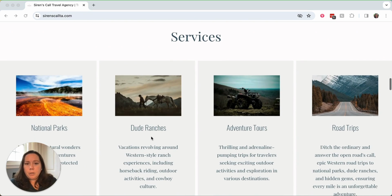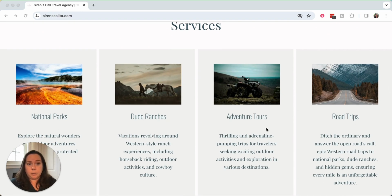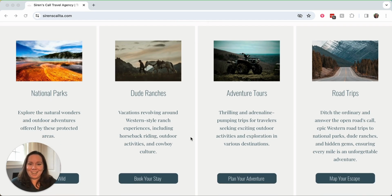Then you have this services section, which I like. You tell exactly what you do: national parks, dude ranches, adventure tours, road trips, all really interesting niche things that a lot of advisors don't know that much about. So the fact that you do and that you've niched down to this, if that's what I'm looking for, I want an advisor that knows it. So this is really good for helping find that client that's looking for these services.